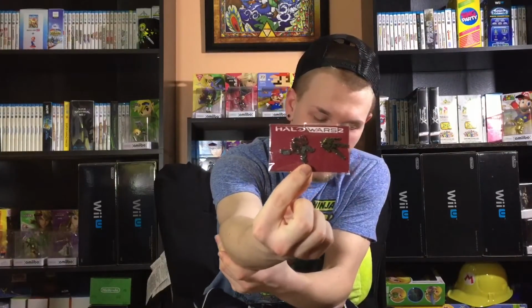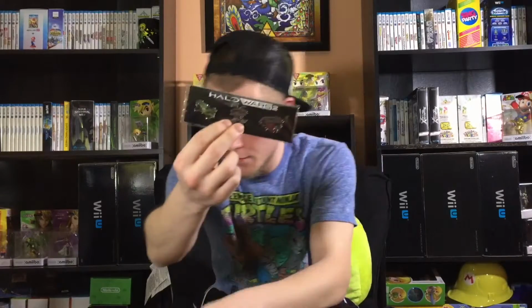Really cool figure there. And from GameStop, the pre-order bonus was, if you got the Ultimate Edition, which we both got, you got this cool little pin set. Nice little pins. And I'm a sucker for these little pins here. And then if you pre-order Halo Wars 2, just any version, you got these. So you got these for any version, and then if you pre-order the Ultimate Edition, you got the extra 2 there. So that's really nice.